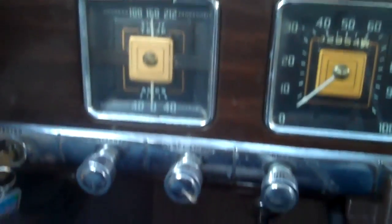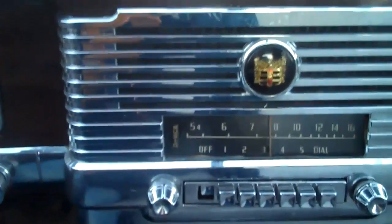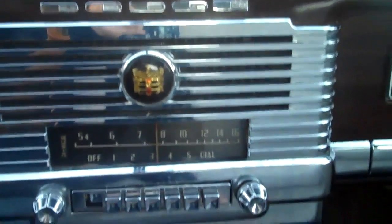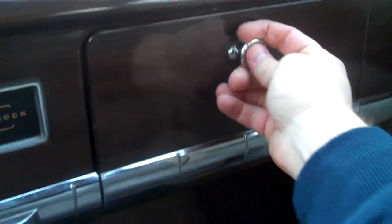This is an aftermarket steering wheel cover that they used to cover the original steering wheel with. The horn does not work, and I believe this is an aftermarket blinker system. The original stereo does work. It's hard to pick up radio stations. I think the antenna is just not real good. Here's the glove box.